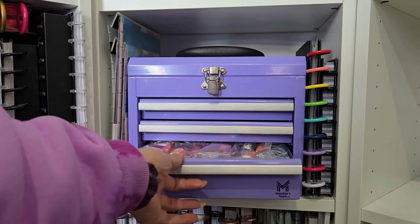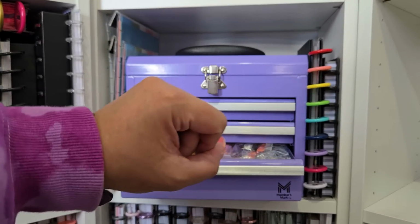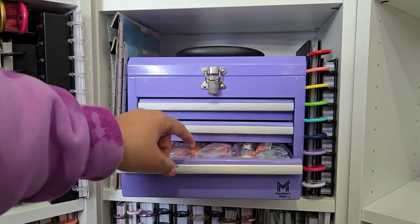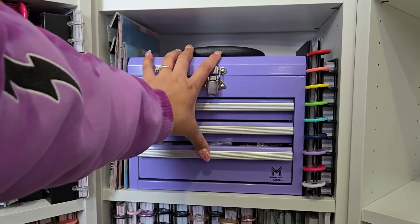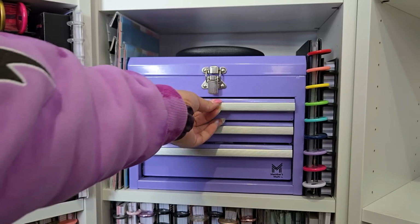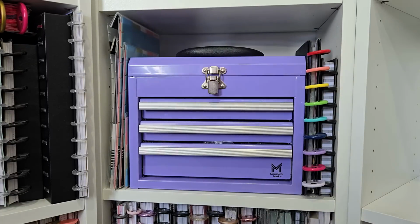But right now, this little thing, I got it from Sam's Club, and obviously I got it because it's purple. If I see a purple toolbox, I'm going to buy a dang purple toolbox. But this right now is just holding all my ink for my printer. And then I think I have like chapstick or something in here. So right now it's just printer ink in there, and that'll go closer to my desk so that way I have that.